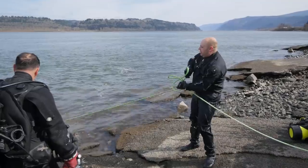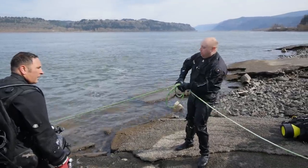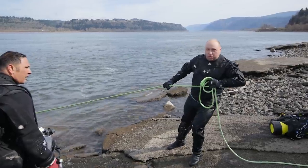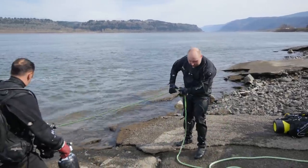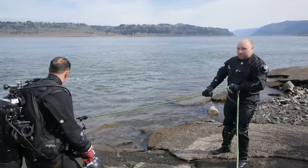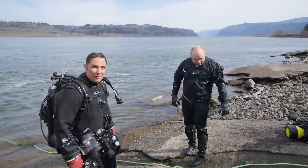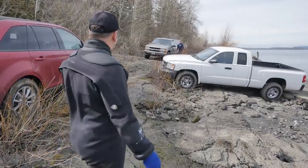We're getting pretty good pull as we're trying to pull it in just by hand. You can see we've almost pulled 20 feet in, just by hand. That's a good movement. It should make it real easy for that tow truck now. Oh yeah, I mean it's on its nose.